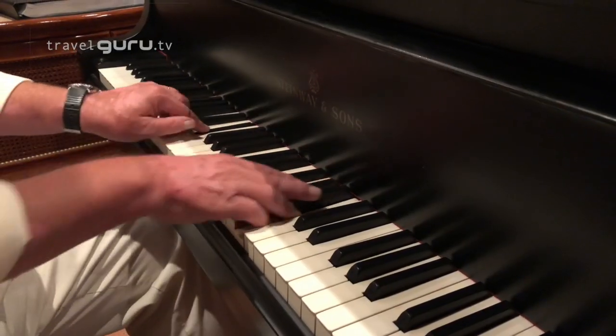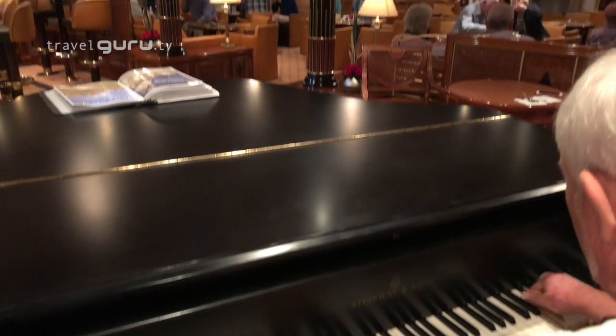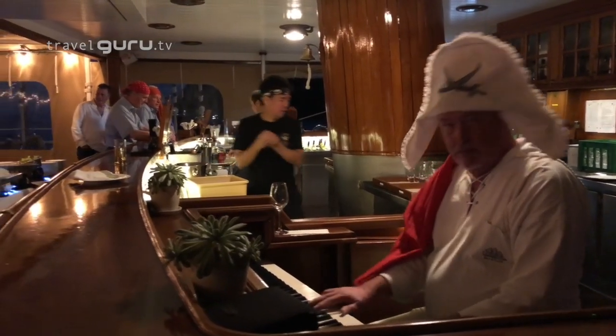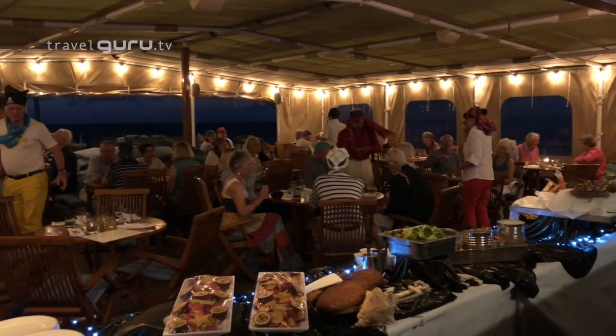We have music generally three times during the day: tea time, cocktail hour, and then after dinner. Of course, people are attracted to these Noble Caledonia ships, and particularly this ship, because they are small and they don't want the entertainment of the big cruise liners. But there are a couple of fun nights. We don't always have a pirate night, and we don't always have a cabaret night, but it just worked out this trip. The feeling was right.